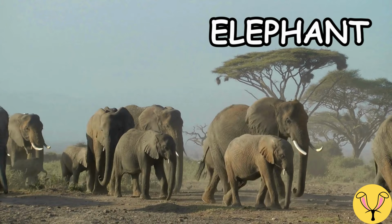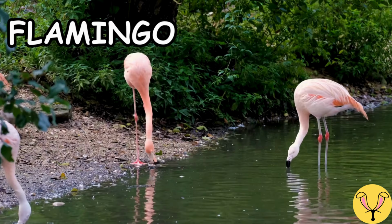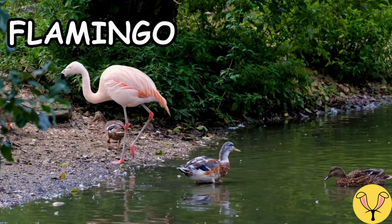F is for flamingo dancing to its song, in shallow waters it glides along. With feathers thin and legs so thin, it creates a spectacle as it waves and spins.